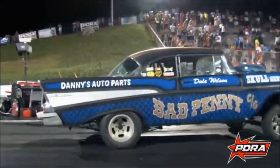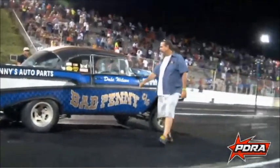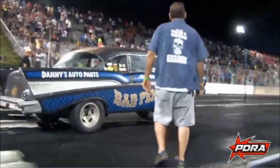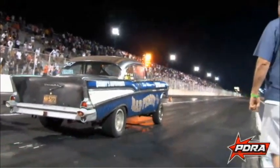Dale Wilson, the 48-year-old trucker, me and Junkyards put together that old 57. This car, period correct from every way you want to go. 327 Chevrolet, double hump heads under the hood, Al.